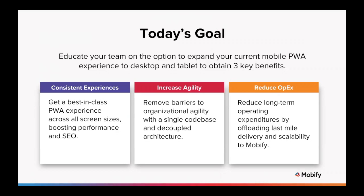Second key benefit we're going to talk about is an increase to team agility. So we want to remove barriers to agility by introducing a single code base for your front end and just introducing also the concept of decoupled architecture. This is a common comment from our customer base: we don't want to have to work with a mobile and desktop code base separately. So this is an approach that lets you unify those two now.